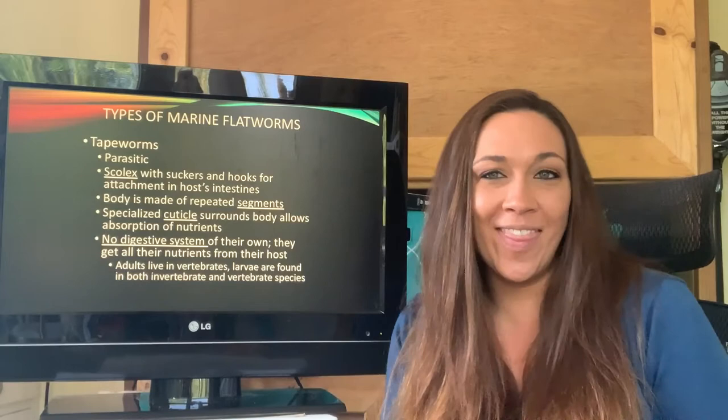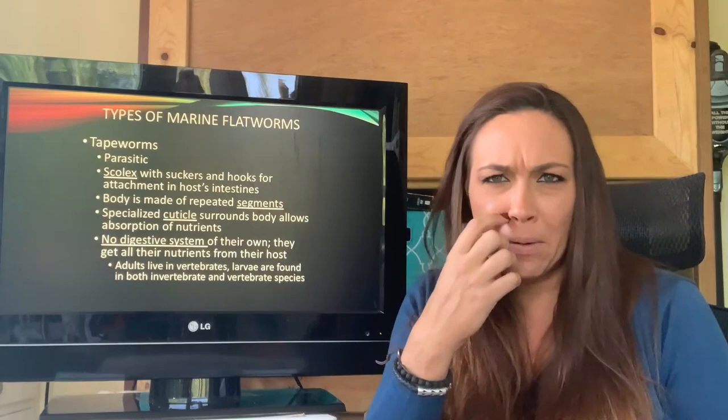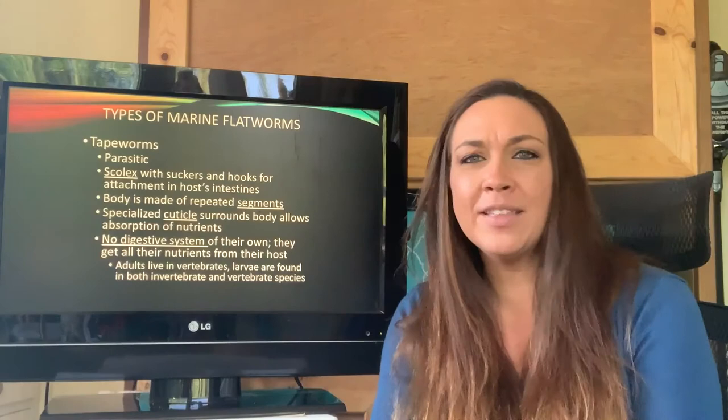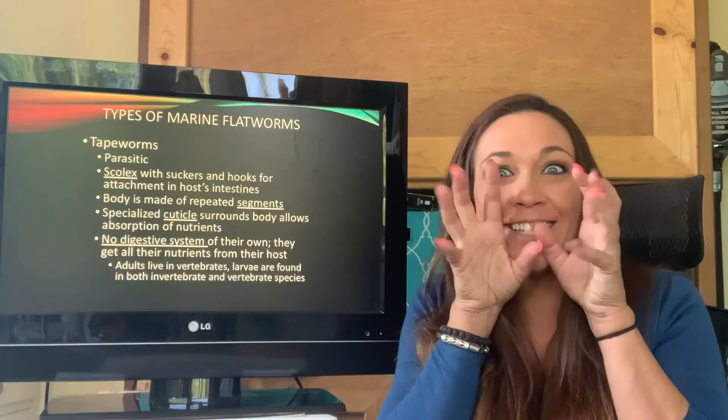Tapeworms are another one that live inside of you and get really, really gross. In fact, they live inside lots of marine mammals, and not just marine mammals, inside us too, humans sometimes. You can get a tapeworm and basically you start losing weight and you don't know why. It's because you've got a tapeworm living inside of you. Super gross. But I think the scariest part about the tapeworm is what's called a scolex. A scolex, because these guys are parasitic, is basically how they hold on to you. It looks like a big round mouth with these crazy spikes. And that's exactly what they do. I'm going to show you a picture of that in a second.